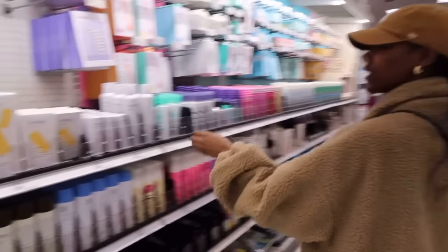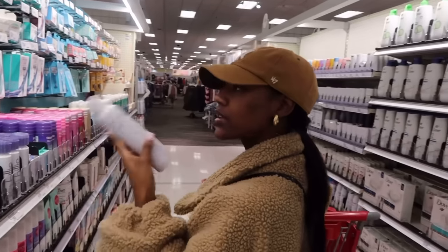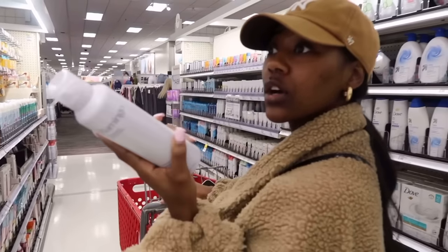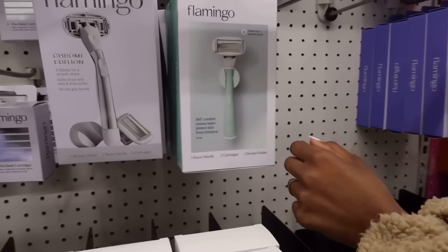Oh, this is the shaving cream that I would normally get, but I already have some, so I don't need to re-up on this. But just so y'all know what I get when I'm hygiene shopping. Y'all, this is also the brand of razors that I use too. I use these here razors, which I'm sure I already told y'all.